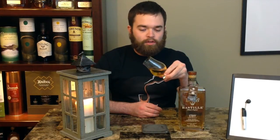But the only thing I did give out was the 5 to 7 years of maturation. That seems probably right. It doesn't taste really young, and as we've talked about before, looking at the legs, it does have a nice little slow crawl to it, so there's definitely some older stuff in there, and it's picked up a lot of the cask influence, which leads me to believe that it has been aged for a longer period of time.